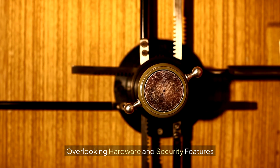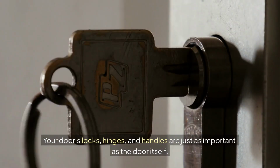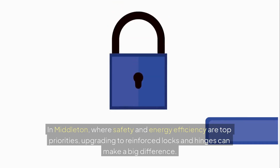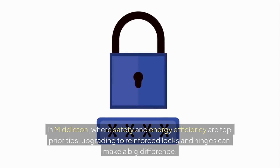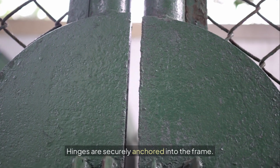Overlooking hardware and security features. Your door's locks, hinges, and handles are just as important as the door itself. Using cheap or poorly fitted hardware compromises security and performance. In Middleton, where safety and energy efficiency are top priorities, upgrading to reinforced locks and hinges can make a big difference. A professional installer will ensure that hinges are securely anchored into the frame.